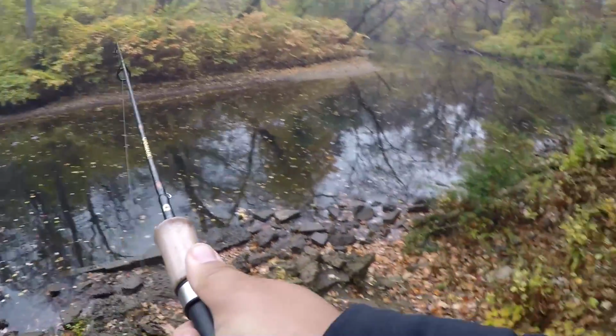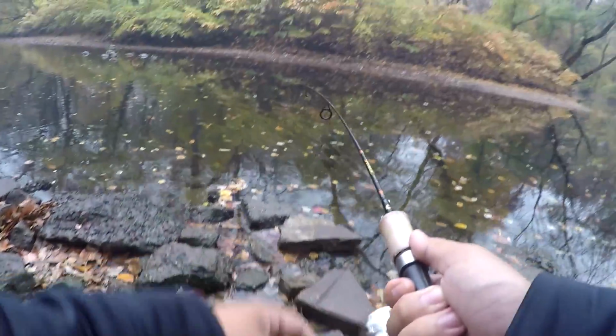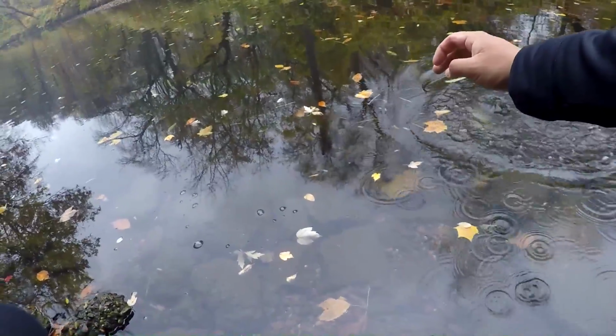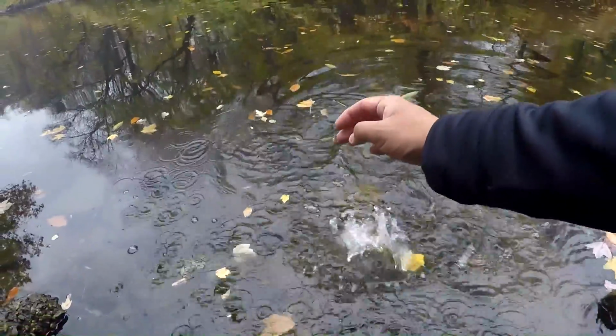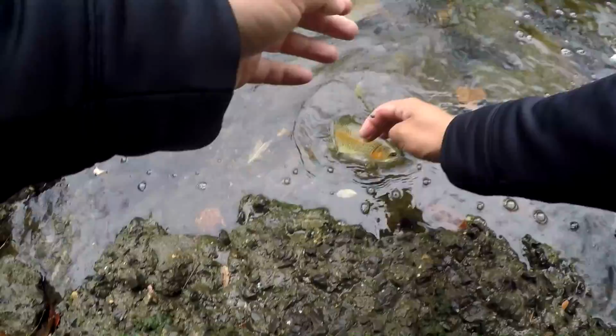Nice. It's a decent little trout here. I have to make my way down so I don't lose this fish. I don't want to lose this fish because you know there are not a lot of fish left in this creek, so I want to make sure I land this guy. This is dinner right here, folks. Yeah, you can trash all you want, but you know, you inhale the power bait, you pay the price, trout.